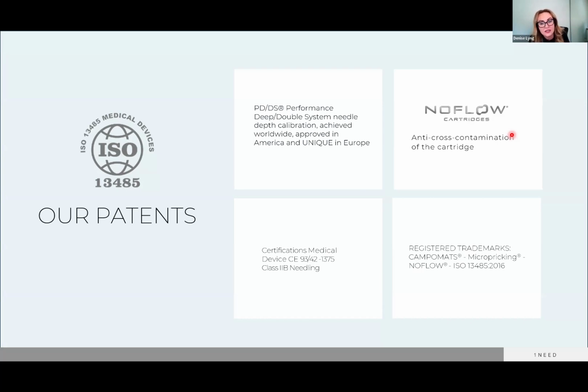It's really difficult to achieve. So I think that that's what's really special. And the fact that they are in hospitals in Europe and they are cleared to needle areolas, especially post radiation and chemo, I think it says an awful lot about the precision and quality of this device. Definitely. Registered trademarks as well: Campomats, micro pricking, and no flow. ISO approved as well. And that kind of summarizes it really for us.